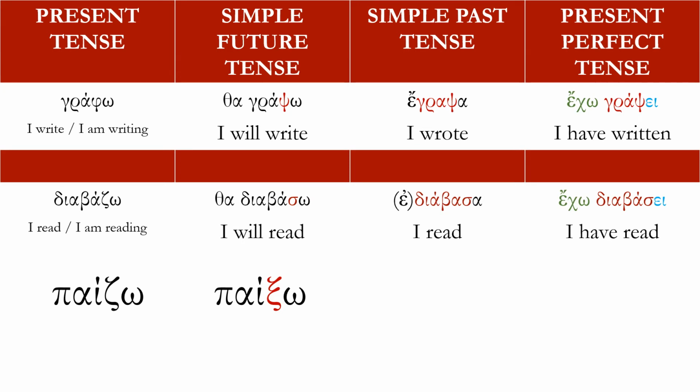Now we're ready to make this a future form. Put this in the future tense. Tha pexo, I will play. Tha pexis, you will play, and so on. To move it into the past, we're going to keep that pex and move that over, and we're just going to add the little Lego blocks that we need to make this I played.